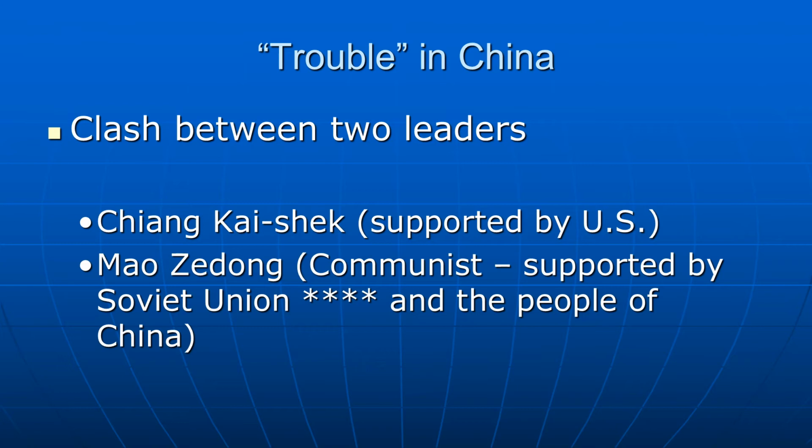Remember we talked about before the war started, Chiang Kai-shek and Mao Zedong had been fighting over who should be the leader of China. The fight will continue. They joined together, of course, to fight Japan, but now the fight is going to continue after World War II. Chiang Kai-shek is supported by the United States. He's not that great a guy, but we're going to support him because Mao Zedong is a communist. And anything that is communist, the United States at this point in time is not going to support. So Mao Zedong is going to be fighting against Chiang Kai-shek for control and leadership of China.